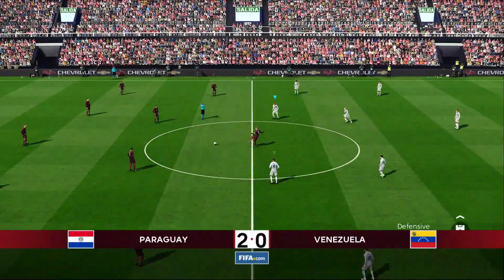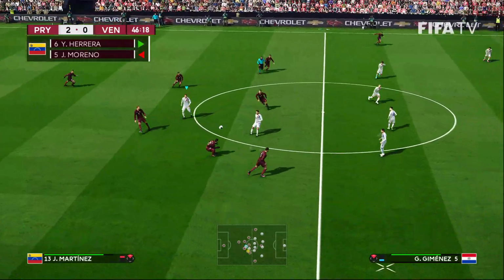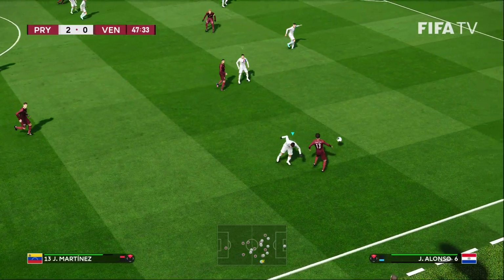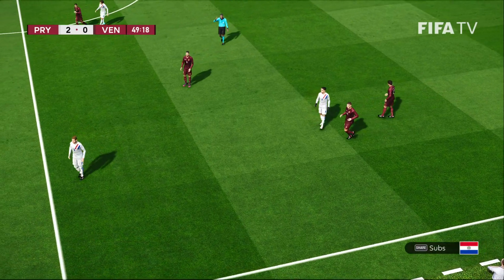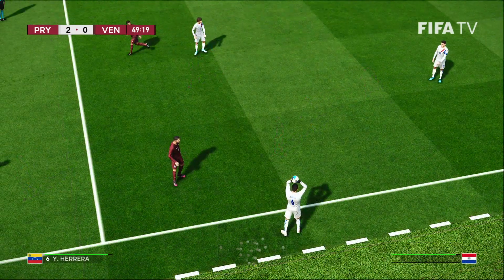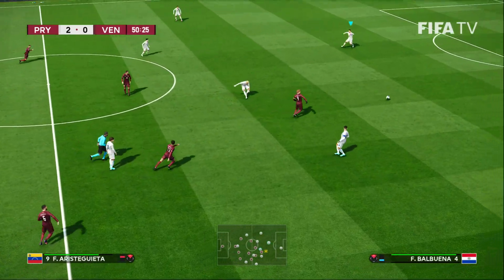The rest of the stat lines there pretty equal, but unfortunately for La Vinotinto, both of my shots on goal have found the back of the net. Actually, that's both my shots. I think it's the only 2 shots I have, so unfortunately for La Vinotinto, as we would say in America, I'm batting 1,000. So we're staring down the barrel of a 2-goal deficit.